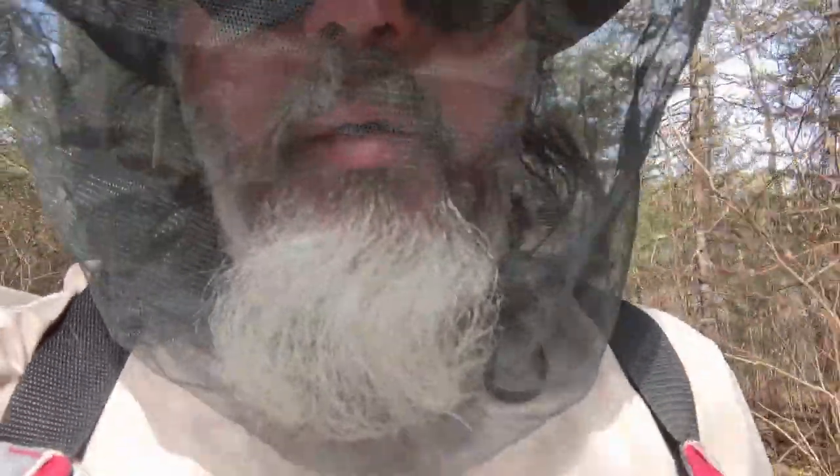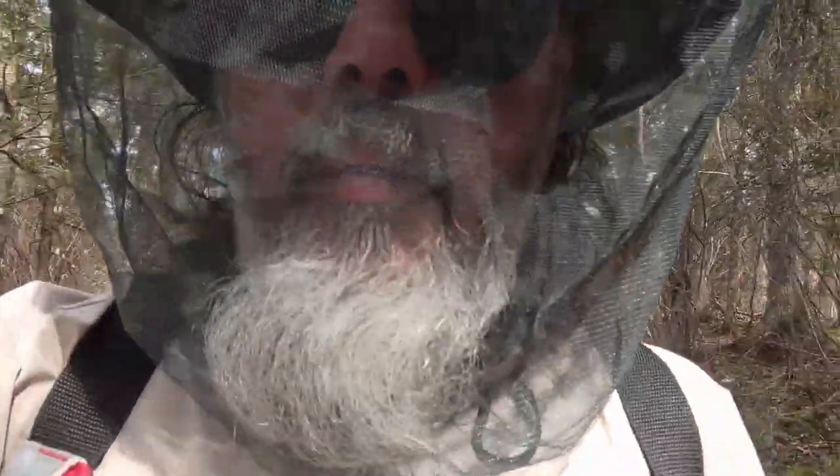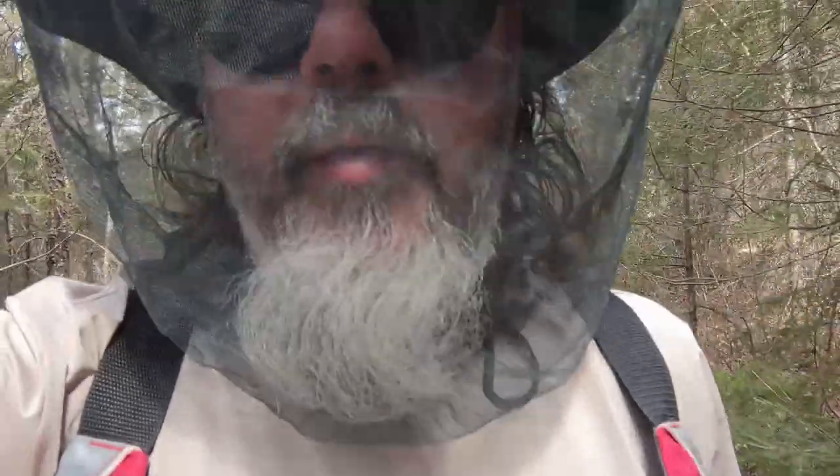Then we have a portage on the Canadian side, which is allowed because it's the only portage around the falls. And that'll be our last portage of the day. Then it's going to be up Crooked quite a ways, hopefully, to find a campsite.